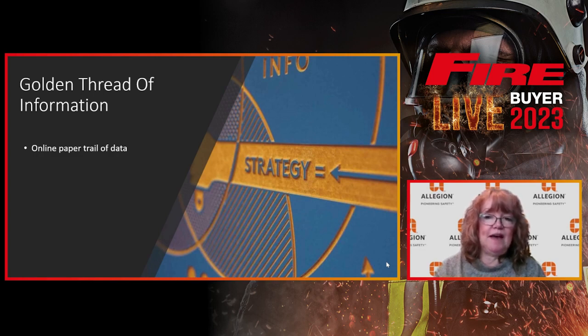Many people will need to access the golden thread to update and share golden thread information throughout the life cycle of the building, including but not limited to building managers, architects, contractors, and many others. Information from the golden thread will also need to be shared by the accountable person with other relevant people, including residents and emergency responders.